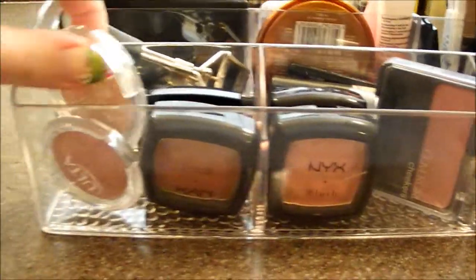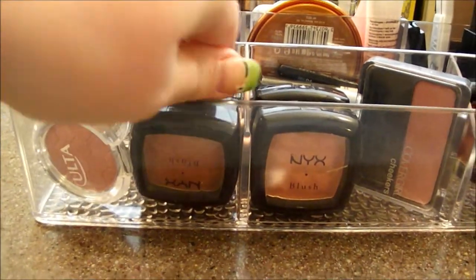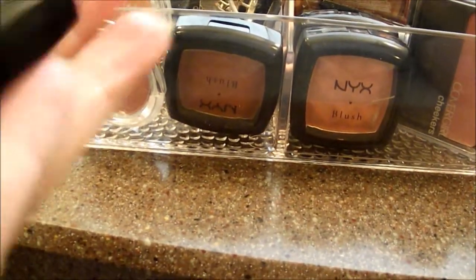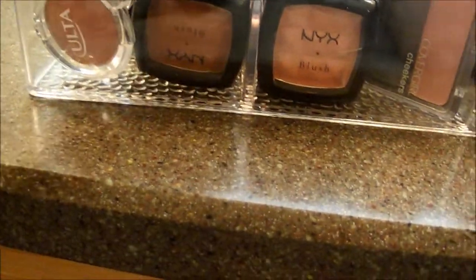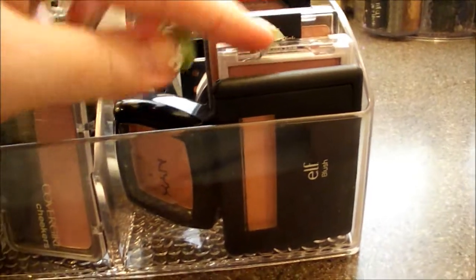So in the front, I've got some more blushes. I've got an Essence, an Ulta blush, a NYX blush. This is just a powder from Lancome that I got like a little sample. 2 more NYX blushes, CoverGirl blush, another NYX blush, and then e.l.f., and Wet n Wild.